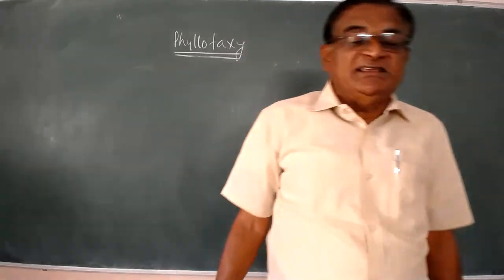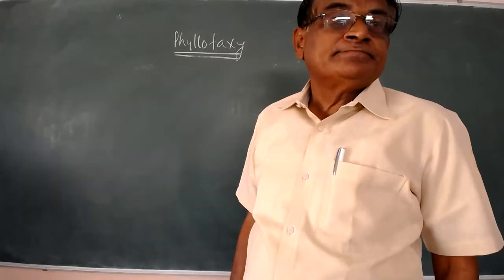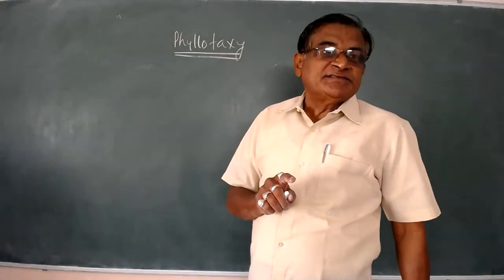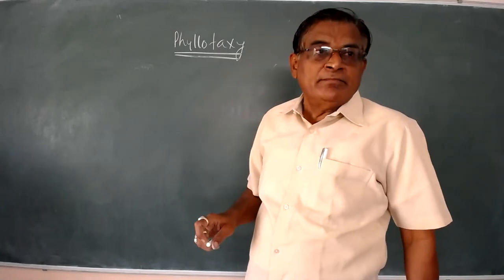Phyllotaxy. So what is meant by phyllotaxy? Phyllotaxy is nothing but the arrangement of the leaves, the arrangement of the leaves at the nodal region on the stem.